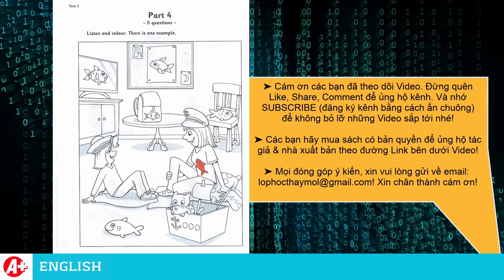One. What now? Look at the fish on the chair. Okay. Colour that fish orange. Right. That's a good colour for the fish on the chair. The cat's got a toy fish in its mouth. Oh, yes. Can you colour that fish blue, please? Yes. Cats love fish. Yes, I know.